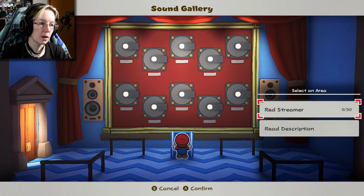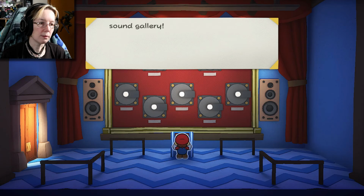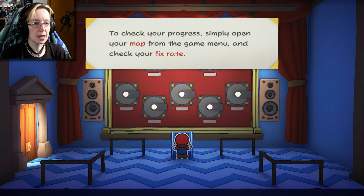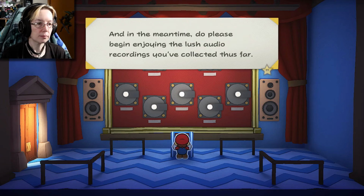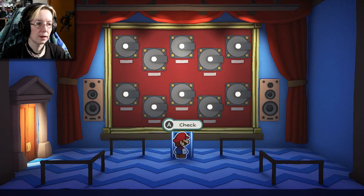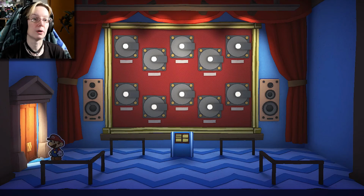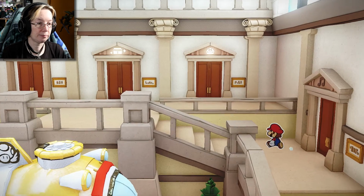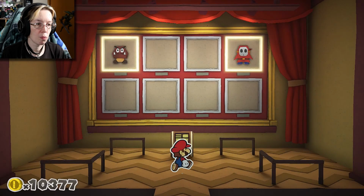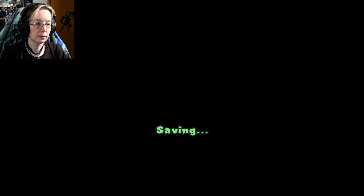Red streamer, read description. Oh, okay. No, I goofed, I'm sorry. I didn't want to read this all again. Red streamer, 0 of 50. Okay. That must be where we are now, in the red streamer area. Sure. Let's see what else we got. Oh, this is enemies. Yeah, Goomba and Shy Guy.